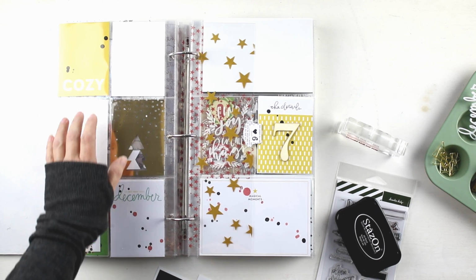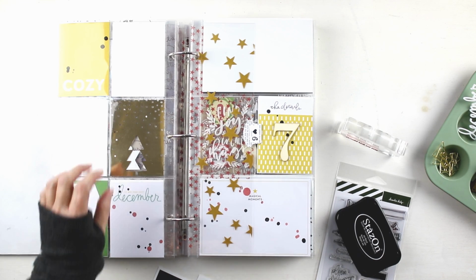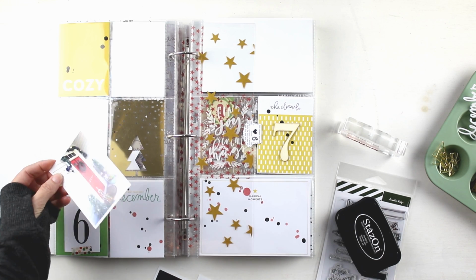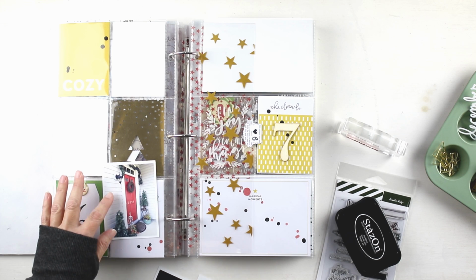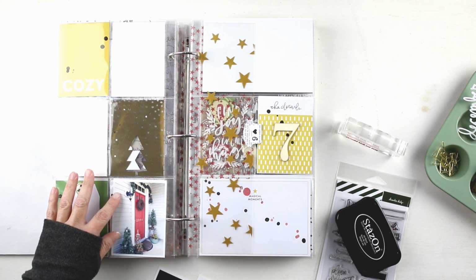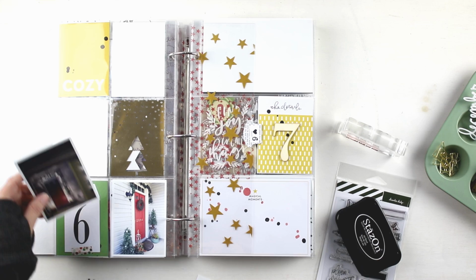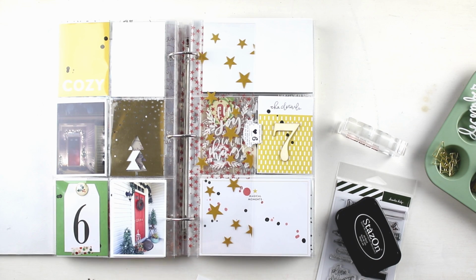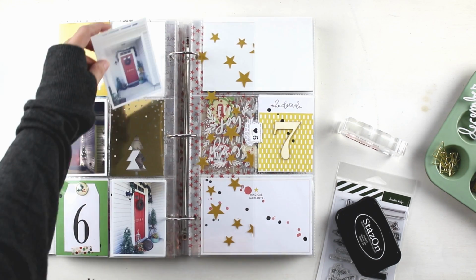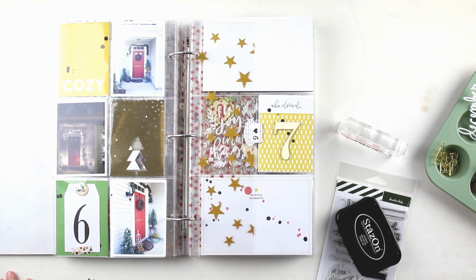But I really like the yellow, and I really like the fact that it says cozy, and that the photos are of my house. I had some pictures from the front of the house when we decorated before Alan left, and so I just wanted to share those pictures for day 6.